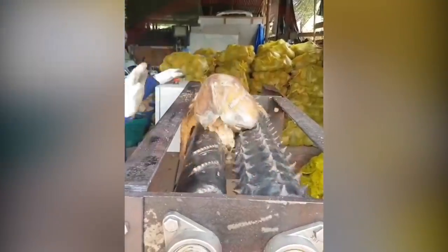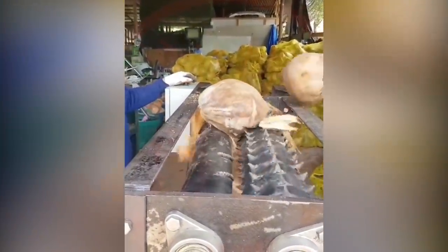With the help of this machine, dry coconut can be peeled within a few seconds.